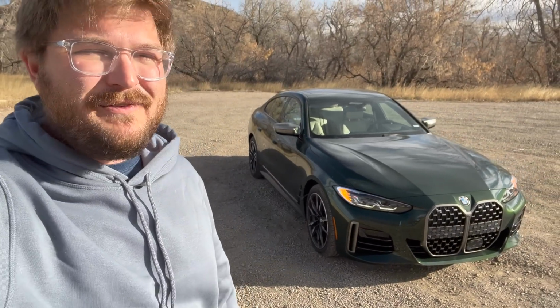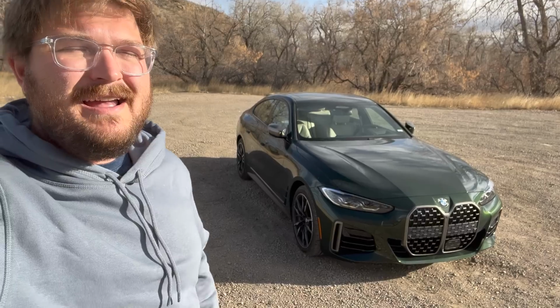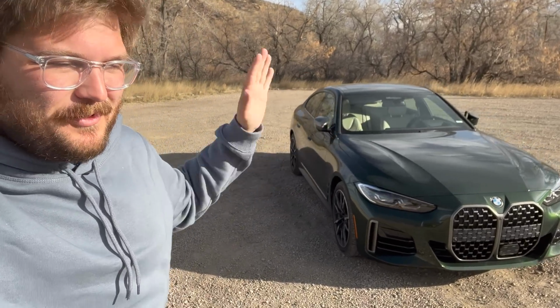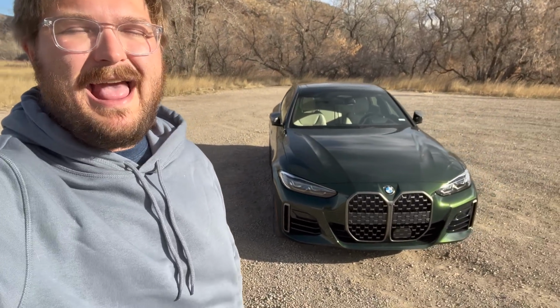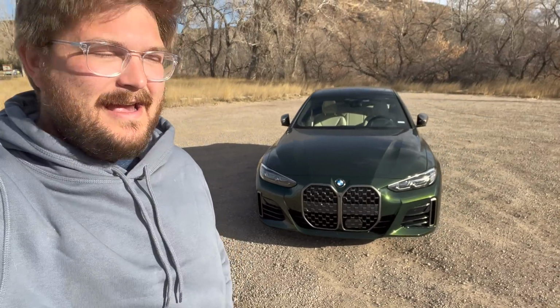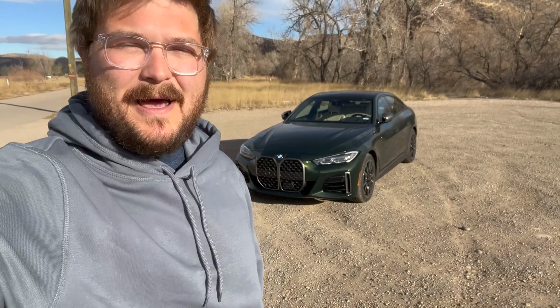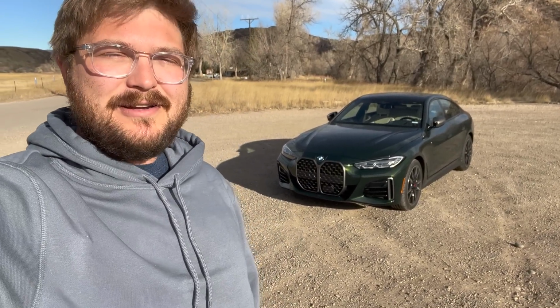Today, we are going for a drive for the first time in the 4 Series Gran Coupe. And this isn't just any normal 4 Series Gran Coupe. This is the M440i xDrive. Now, we can argue about the M name being in there, but what we can't argue about is that this is the spiciest 4 Series Gran Coupe you can buy.